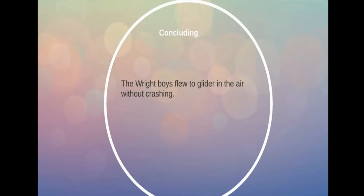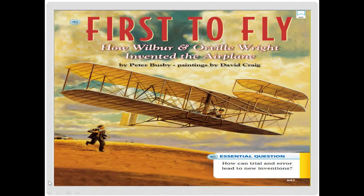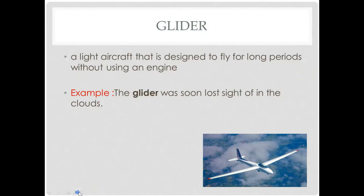And the concluding, the Wright brothers flew the glider in the air without crashing. This is the end. We have 6 target vocabulary this week. It is from the story First to Fly. Let's move. The first word is glider.